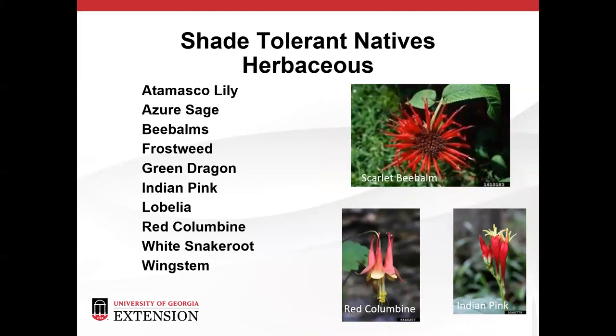So some of our shade-tolerant plants. Not everywhere that we have here on the coast is full of sunshine. So if you've got some shady areas in your landscape, you can incorporate some great natives into there as well. So we've got Adamasco lily, azure sage, the bee balms, so scarlet bee balm. This could also be true probably a little bit for the spotted bee balm as well, frostweed, green dragon, and Indian pink, lobelia, red columbine, snake root, and wing stem.